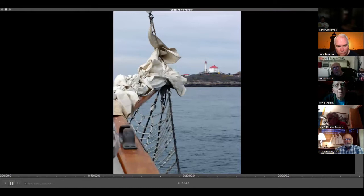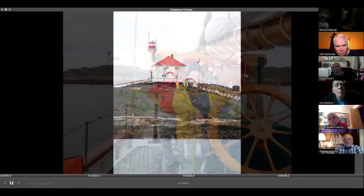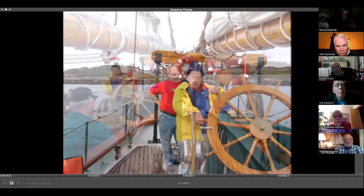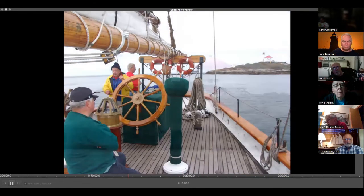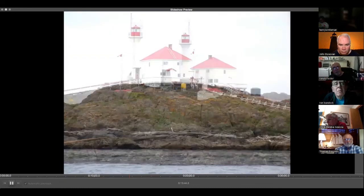In 1970, a cylindrical concrete tower with a lantern and gallery was built a few feet away from the dwelling, replacing the original light. It stands 42 feet tall and has a focal plane of 93 feet. It flashes a green light every 5 seconds. The old lantern room and Fresnel lens were carefully dismantled and reassembled in Victoria's Bastion Square, where Trial Island's historical light still flashes every night to the delight of tourists.